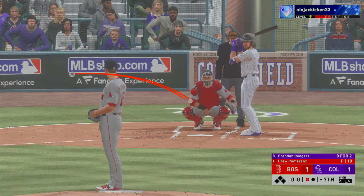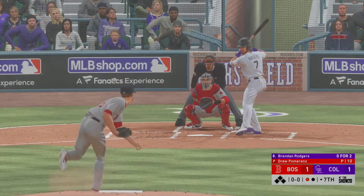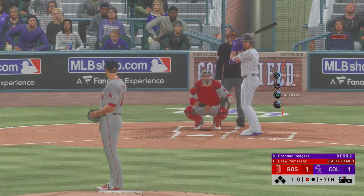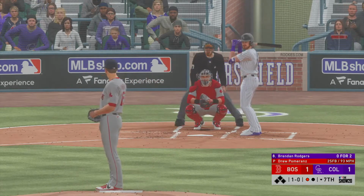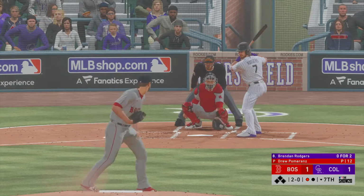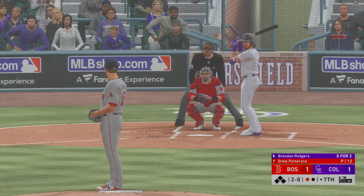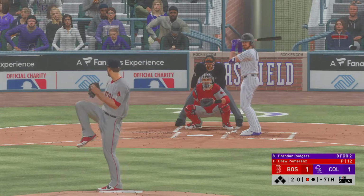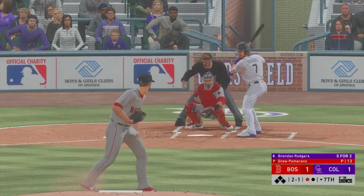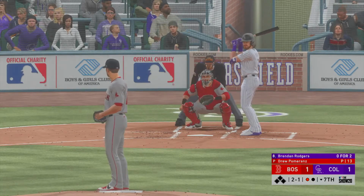Stepping into the box, Brendan Rodgers. Third trip to the plate for him here tonight. 0 for 2 at this point. And he lays off there, 1-0. And a cut fastball, but this bounces near the plate for a ball. A couple strikeouts early in the game, but he's done a much better job in this at-bat, trying to get ahead and put himself in a good hitter's count. 2-1 count.